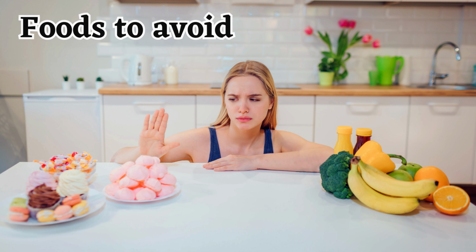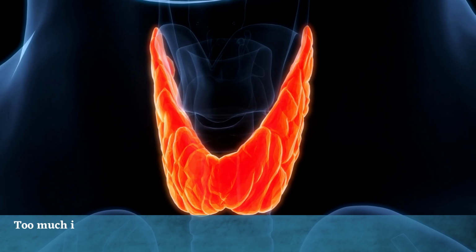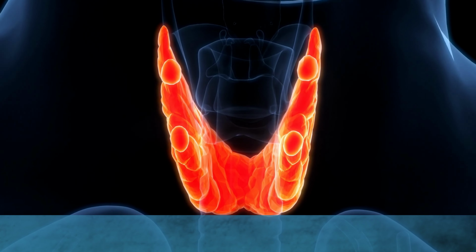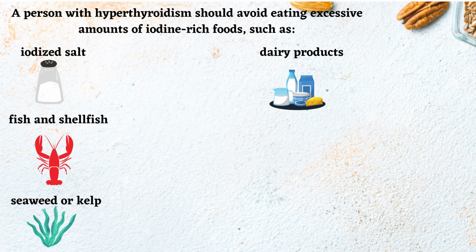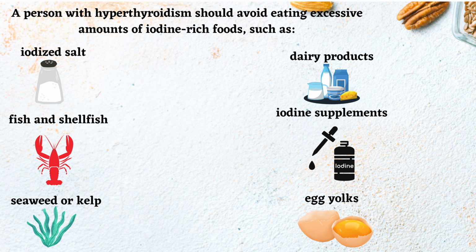Foods to avoid. Number 1. Iodine-rich foods. Too much iodine can make hyperthyroidism worse by leading the thyroid gland to produce too much thyroid hormone. A person with hyperthyroidism should avoid eating excessive amounts of iodine-rich foods, such as iodized salt, fish and shellfish, seaweed or kelp, dairy products, iodine supplements, egg yolks.